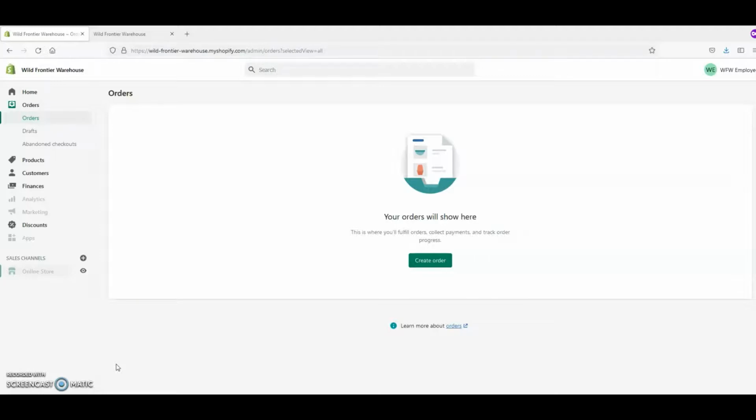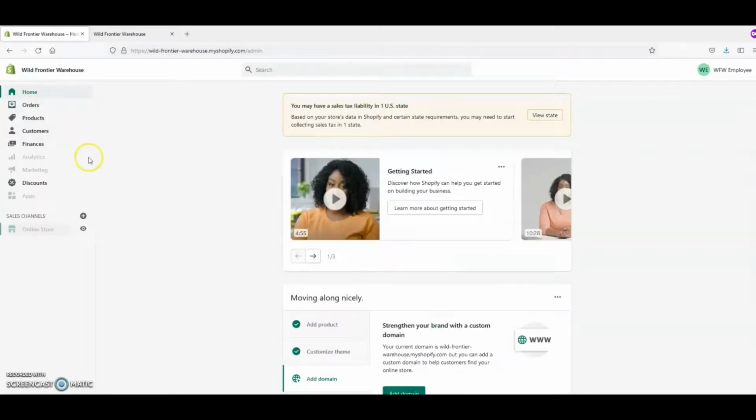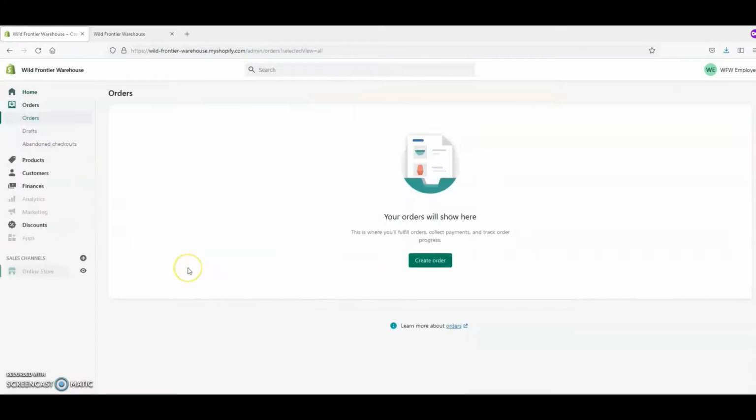So again, we're at the managing screen, and this is the home page. And if you navigate the tabs in order, you'll see that the manager can place orders, view drafts, and also take a look at any abandoned checkouts.